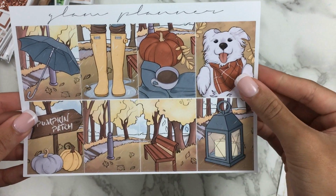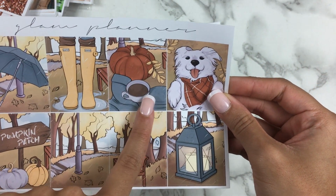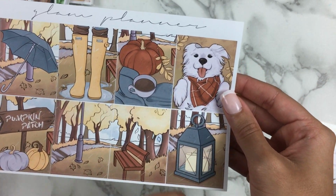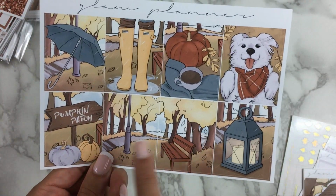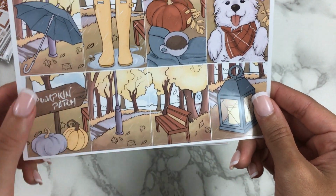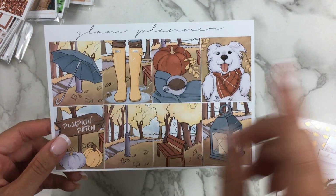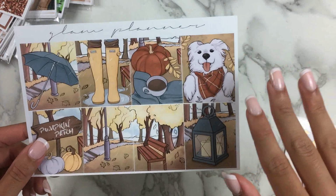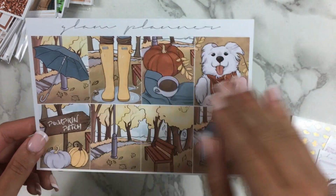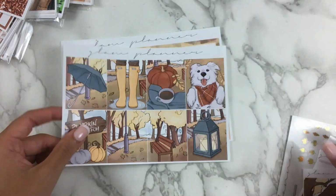Anyways, yeah, so I just love this so much. We have our little umbrella, rain boots, pumpkin, and mug of coffee, it looks like. A little dog with a bandana, lantern. I love this double box scene of a path through the trees with a bench, and then a sign to the pumpkin patch. It's so simple, but I just love it, and the colors really work. And there's rain throughout the entire kit, almost all the full boxes. I think the dog doesn't have it, but there's rain falling everywhere, and it's really subtle. It's a vibe that I'm in love with.